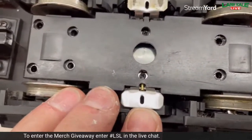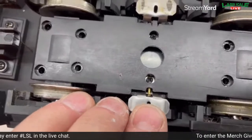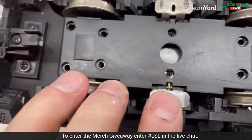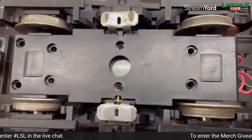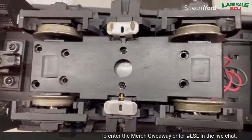So this seems to work really well because that little piece of brass is stronger than the plastic that is inside here because of the way it's designed. So there you go. I can put the screws back in and this will be all done, but unfortunately this engine has split gears, so I'm going to have to do that repair also.